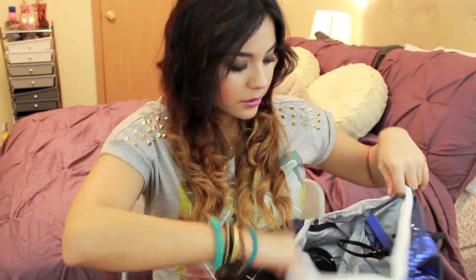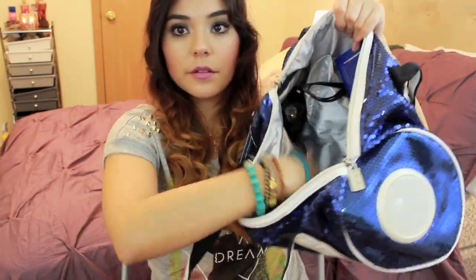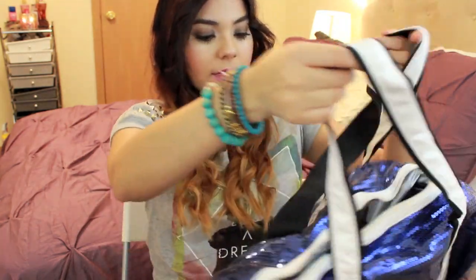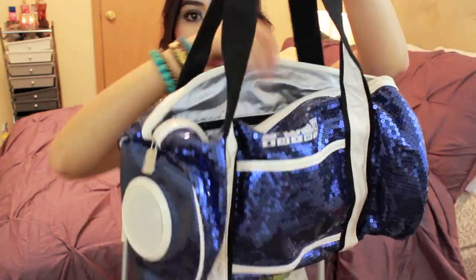But the reason I liked it was because it had sequins, and on top of that, it has speakers, which you can plug your phone or your iPod into on the inside, so you can listen to music on the go, which is really cool. I think this is the speaker system inside, and the music comes out of the speakers, but the inside actually fits a lot. So you can fit all your gym stuff, water bottle, pair of shoes, a change of clothes, some makeup, whatever. And it's a cute little gym duffel, which is really awesome.